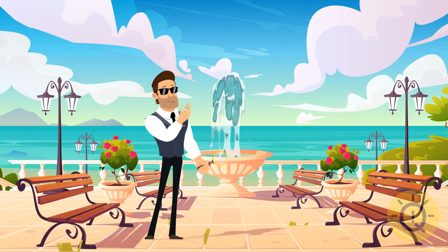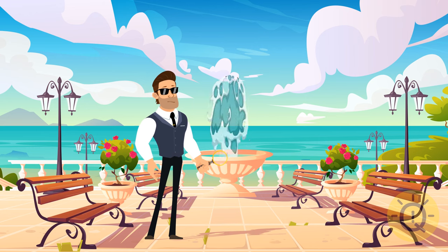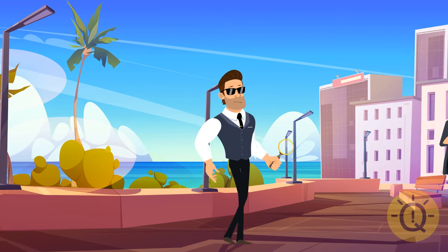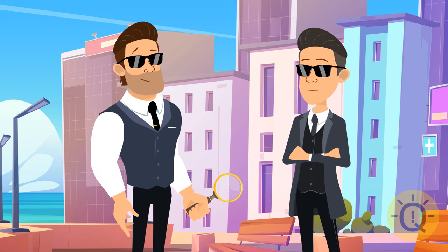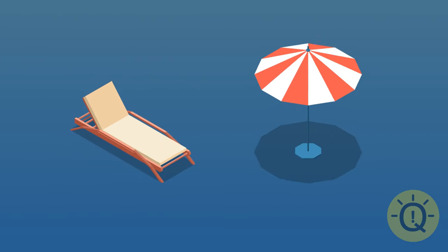Martin's an undercover detective. He's on a mission right now, and he's pretending to be one of the staff members at a luxurious resort. His mission is to follow a dangerous criminal who's planning to steal a rare piece of art from a wealthy businessman. Martin has to report the situation to his partner Steve every day. They can't use phones to communicate, so they make codes using deck chairs and umbrellas.